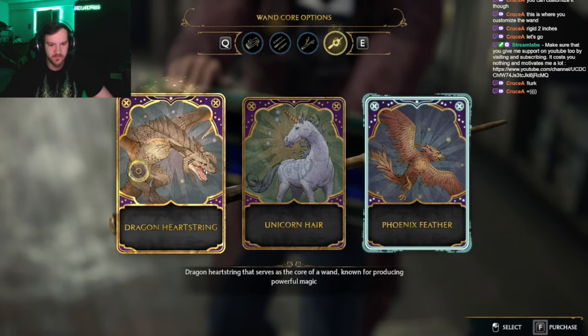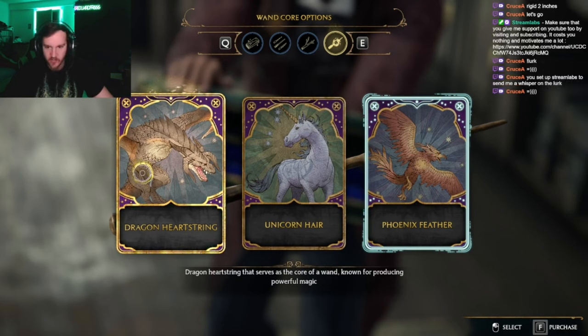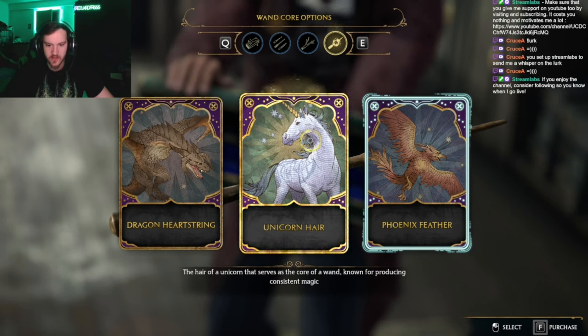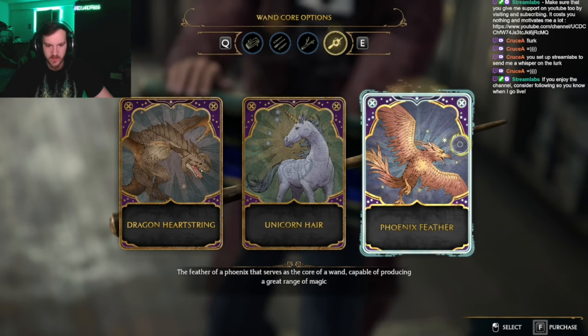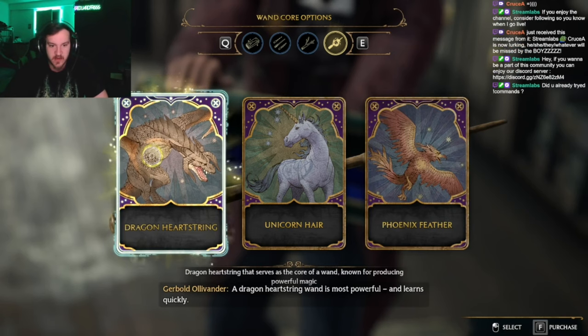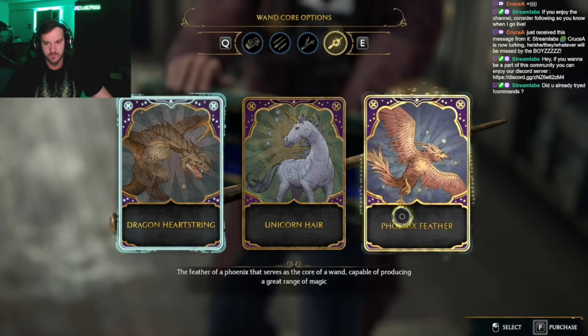What the? The hair of a creature that serves as a core of a wand for producing powerful magic. Unicorn. The hair of unicorn that serves as a core of a wand for producing consistent magic. Phoenix feather, the feather of the phoenix that serves as core of the wand, capable of producing a great range of magic. I think dragon. Heartstring wand is most powerful and learns quickly.